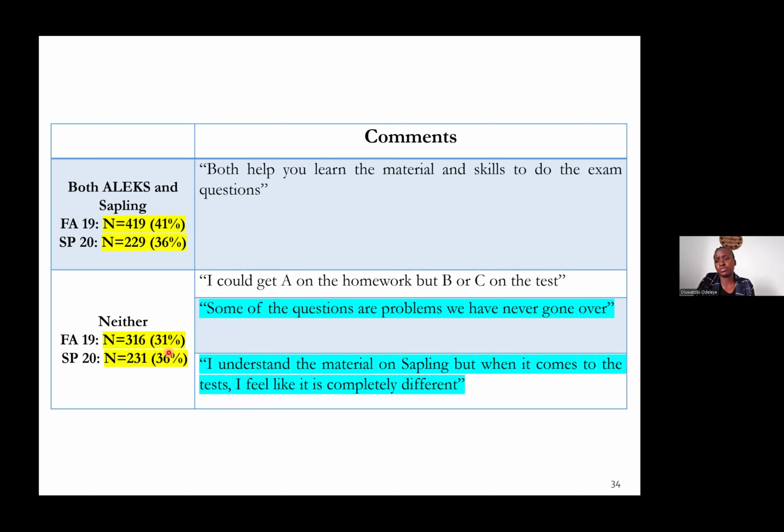A pretty large percentage of students picked neither. Hey, neither of these things, which again, we know just because you do well on your homework doesn't mean you're going to do well on the exam. And we can talk about why that is. But these students are saying exactly that: hey, I could get an A on the homework, but a B or C on the exam. Some of the questions we haven't gone through before. I understand the material on Sapling, but when it comes to the tests, I think it's completely different, which again isn't necessarily the case, but we know based on experience, based on practice, that if you change even a word from what students are familiar with in their homework, they freak out and they're like, we haven't done this before. Okay.